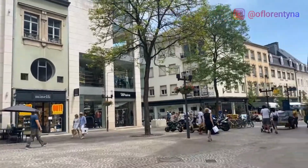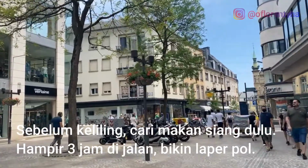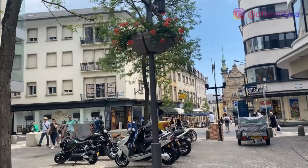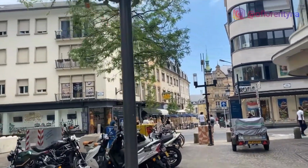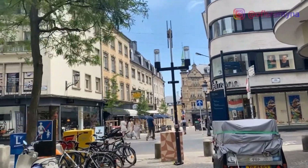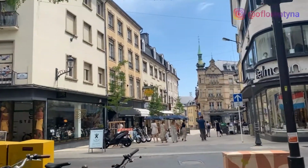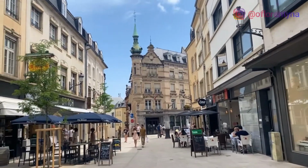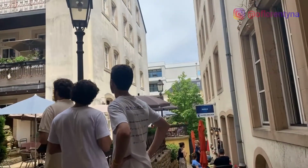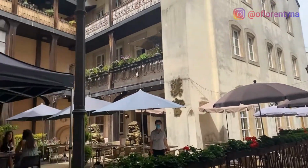Just after we arrived, we were looking for lunch because it was almost 3 hours of driving, and we had stopped by our hotel first before driving to the city. We were pretty hungry and looking for some food, but we got kind of lost. Then we found a Chinese restaurant just behind the square. Because we were so hungry, I didn't even record the food. So that's the only video that I've got.